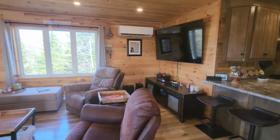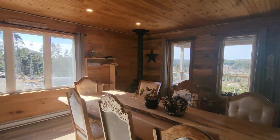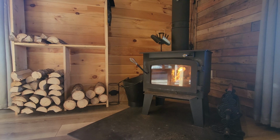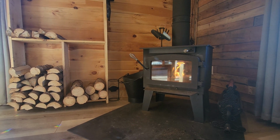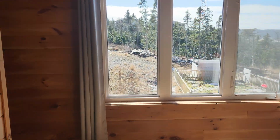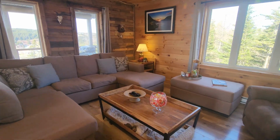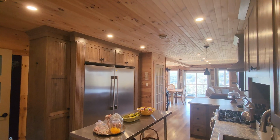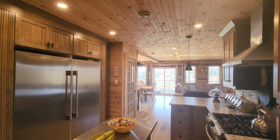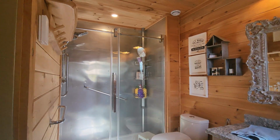Stepping inside, the open concept kitchen and living area welcomes you with warmth. The wood stove crackles softly, adding to the cozy country feel. You glance outside: no neighbors looking in, just the peaceful backdrop of Chapels Cove stretching into the distance. The home is designed for comfort and efficiency, with 3 mini splits keeping the temperature just right and a generator hookup ready for stormy nights.